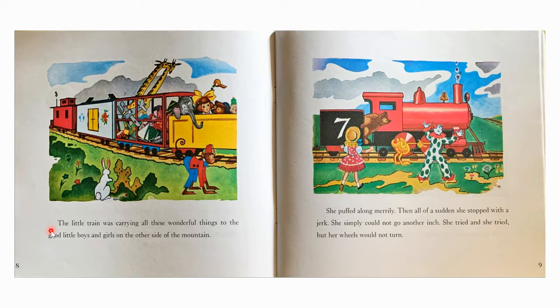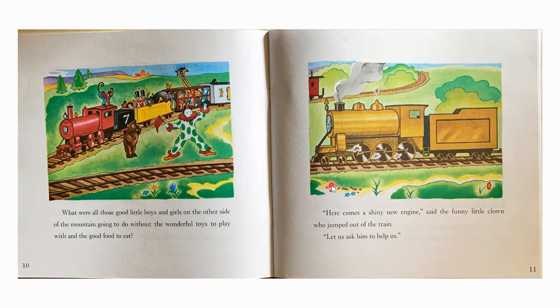The little train was carrying all these wonderful things to the good little boys and girls on the other side of the mountain. She puffed along merrily. Then all of a sudden, she stopped with a jerk. She simply could not go another inch. She tried and she tried, but her wheels would not turn. What were all those good little boys and girls on the other side of the mountain going to do without the wonderful toys to play with and the good food to eat?